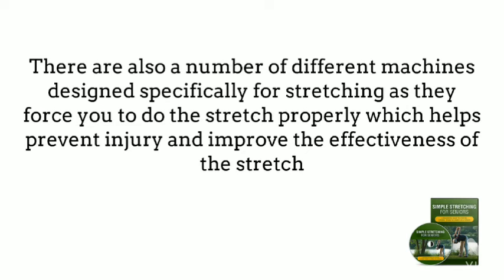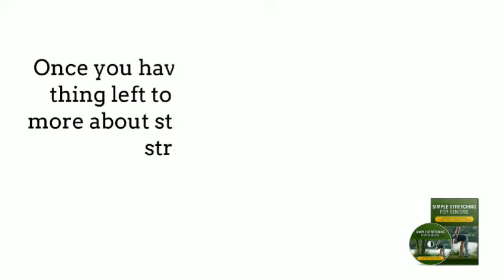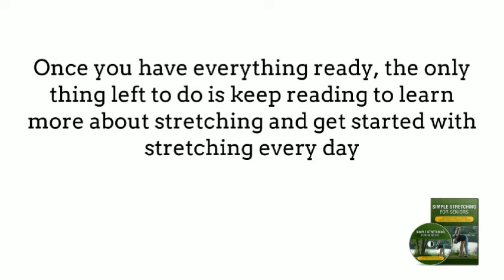There are also a number of different machines designed specifically for stretching. These are a great way to get started because they force you to do the stretch properly, which helps prevent injury and improve the effectiveness of the stretch. Unfortunately, these are generally fairly expensive, so if you can find a gym that has them, that is generally a better option. Once you have everything ready, the only thing left to do is keep reading to learn more about stretching and get started with stretching every day.